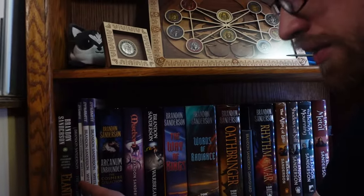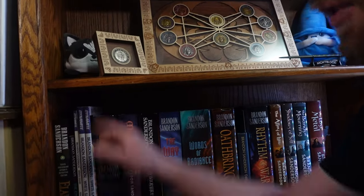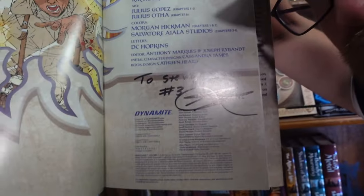Elantris, Emperor's Soul, the original releases of the White Sand graphic novel. This is the lowest number I have of anything on White Sand 2. Let me show it off. Number 3 of White Sand 2. Ha ha ha! That's pretty awesome!